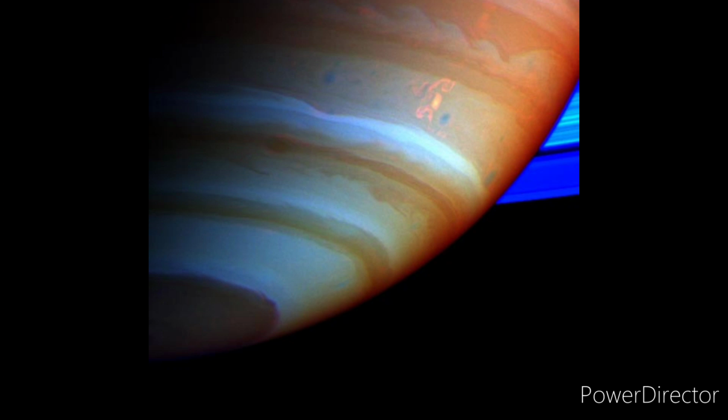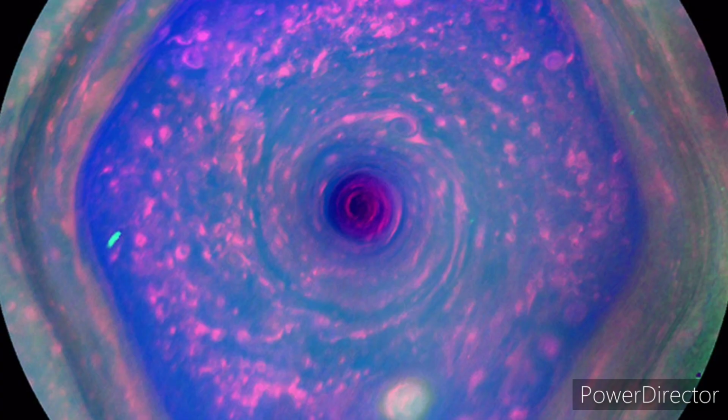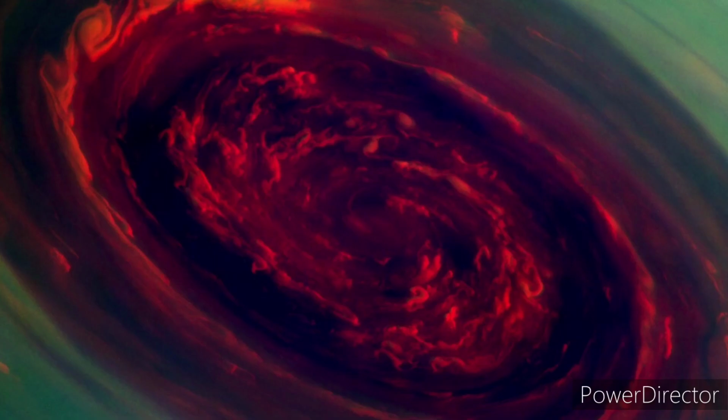September 2004. A large, bright, and complex convective storm that appeared in Saturn's southern hemisphere in mid-September 2004 was a key in solving a long-standing mystery about the ring planet, as you can tell.